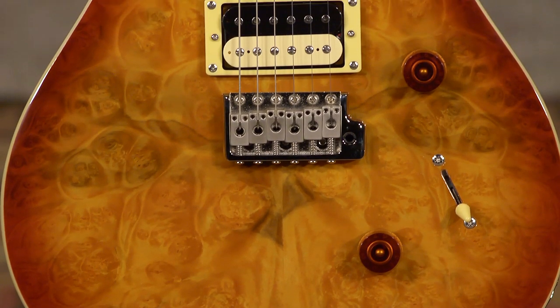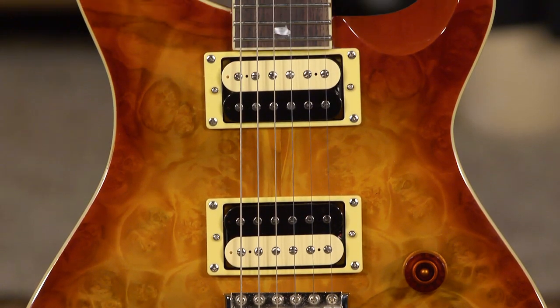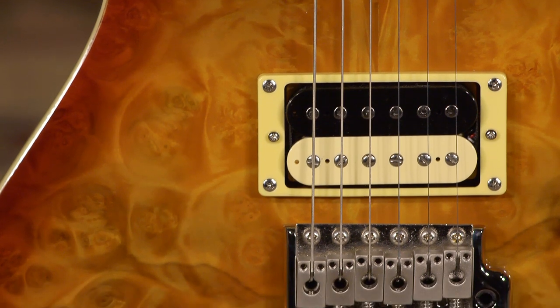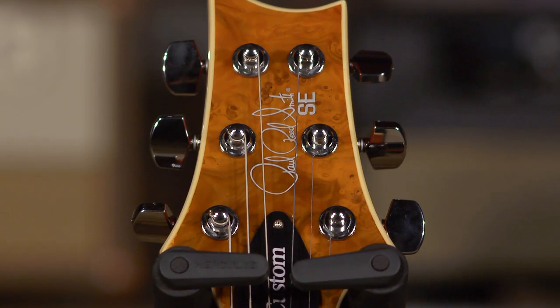But this natural grain in the wood is really cool. It's kind of a floral, almost kind of a natural paisley kind of print going on just in the grain of the top. Really cool. Got a really cool look to it, a really cool vibe. Only 1,500 in the world. We've got them here, and you can get one today.